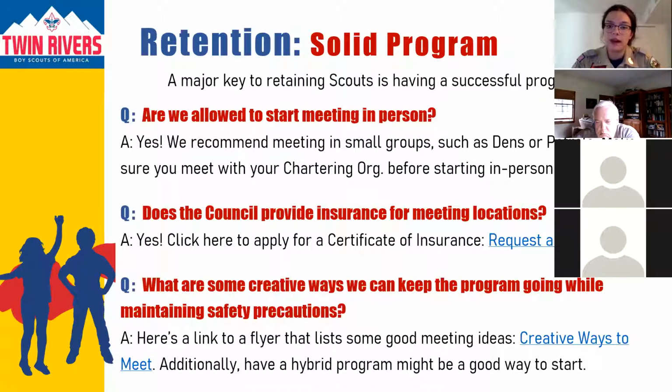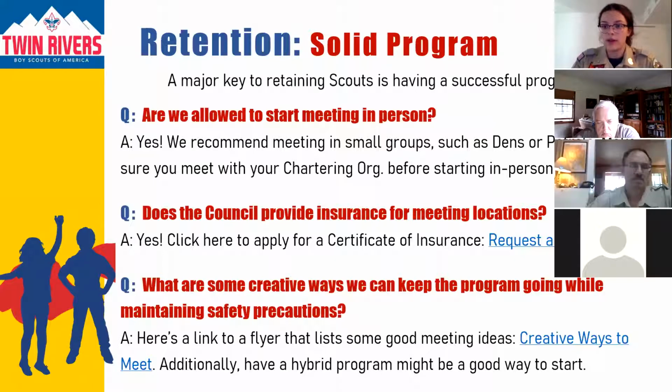Second, does the council provide insurance for meeting locations? Yes, we do. We provide free certificates of insurance for all of the meeting locations or any locations that you have an event at. You can request a certificate of insurance through this link right here, and that's also on the council website.